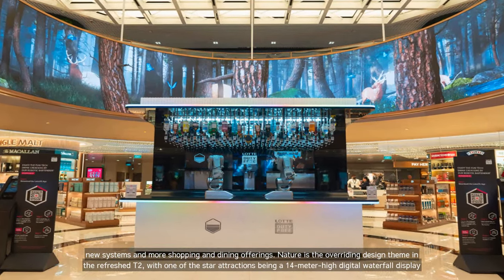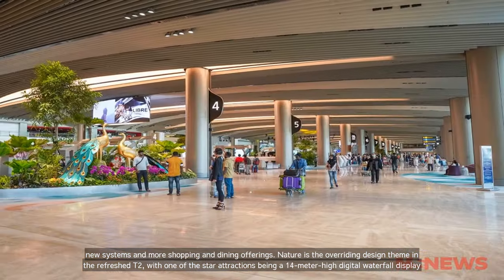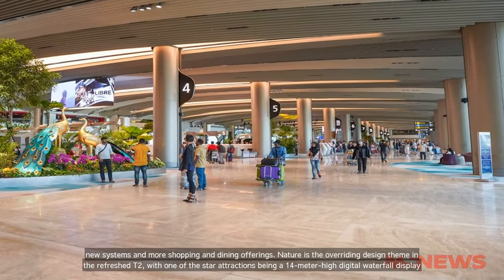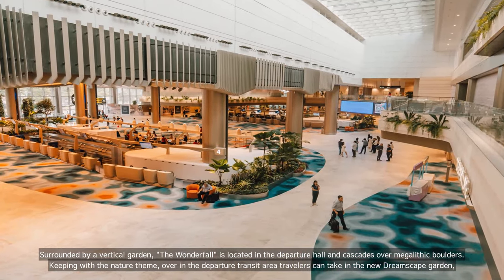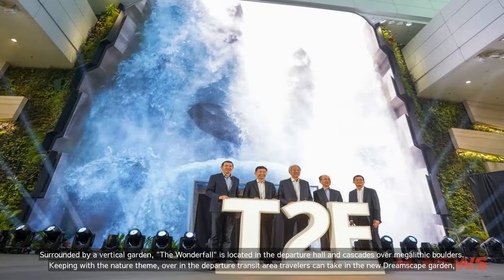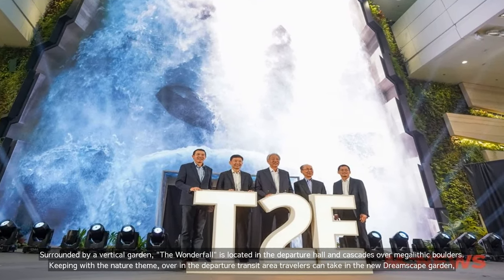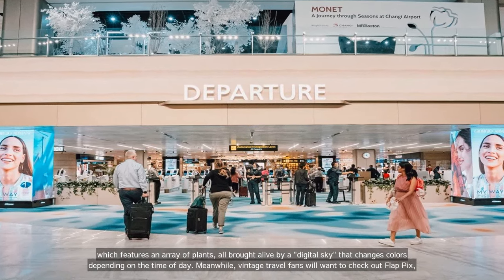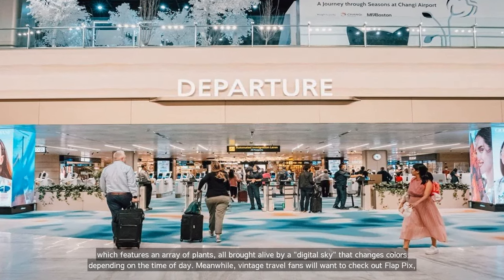Nature is the overriding design theme in the refreshed T2, with one of the star attractions being a 14-meter-high digital waterfall display. Surrounded by a vertical garden, the waterfall is located in the departure hall and cascades over megalithic boulders. Keeping with the nature theme, over in the departure transit area, travelers can take in the new dreamscape garden, which features an array of plants, all brought alive by a digital sky that changes colors depending on the time of day.